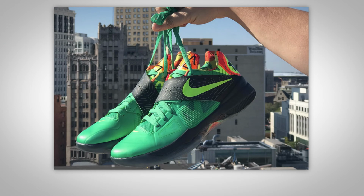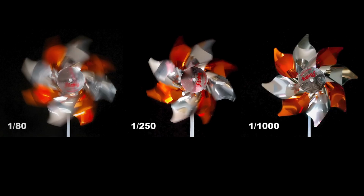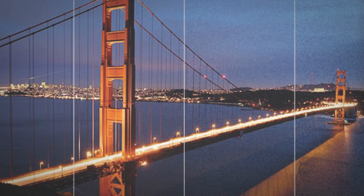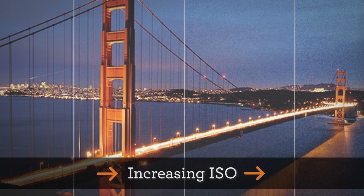Here is my starting photo. If we lower the amount of light that hits the sensor, we will have to play with the other settings in order to maintain the same amount of exposure or brightness. If we try to maintain our brightness by opening the aperture, we get more blurring of the objects that are in the background. If we try to keep the shutter open for long to maintain the correct exposure, we start getting blurring of anything that is moving while the shutter is open. If we try to maintain brightness by increasing the ISO, making the camera sensor more sensitive to light, we can start introducing noise into the photo.